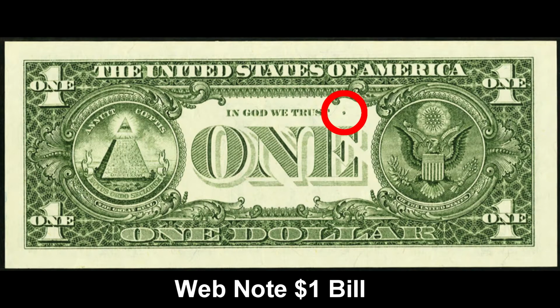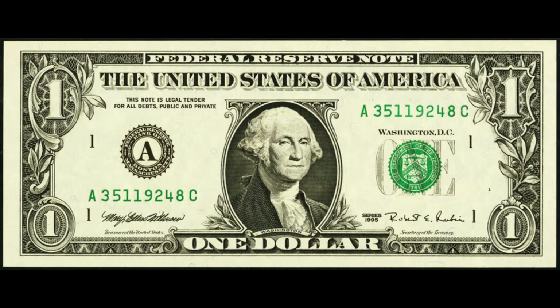If you have a big pack of notes, or you went to the store and got some change back, just turn the bills over, flip through the backs, and see if you have any web notes that way. Super simple, super fast. You don't need to be like, okay, what's the date? Just flip through the back, and if you see the plate position on the back right there, bingo, you have a web note.